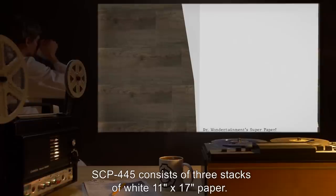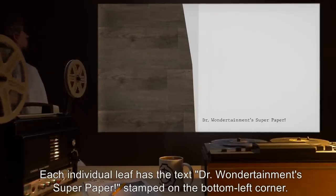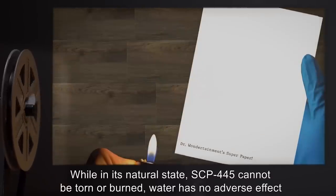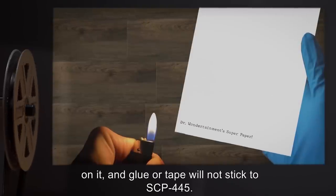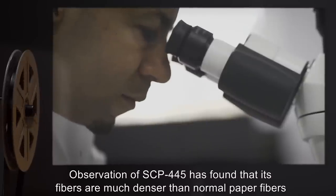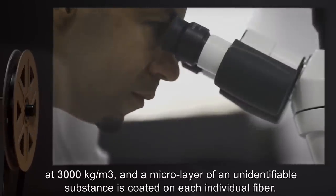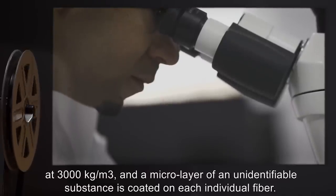SCP-445 consists of 3 stacks of white 11-inch by 17-inch paper. Each individual leaf has the text, Dr. Wondertainment's Super Paper, stamped on the bottom left corner. While in its natural state, SCP-445 cannot be torn or burned. Water has no adverse effect on it, and glue or tape will not stick to SCP-445. Observation of SCP-445 has found that its fibers are much denser than normal paper fibers, at 3,000 kilograms a cubic meter, and a microlayer of an unidentifiable substance is coated on each individual fiber.